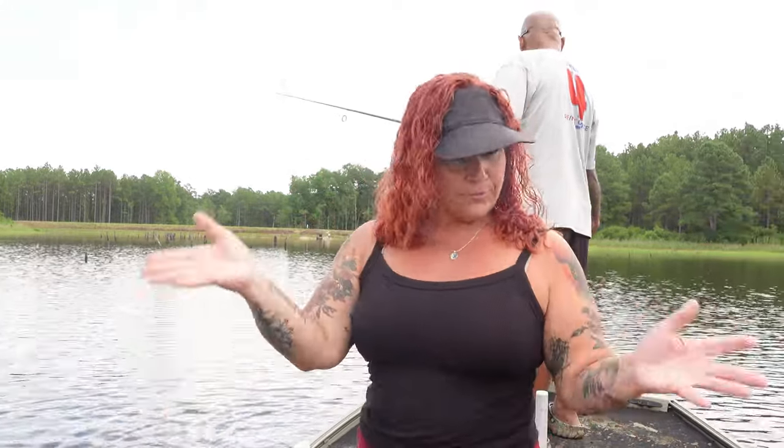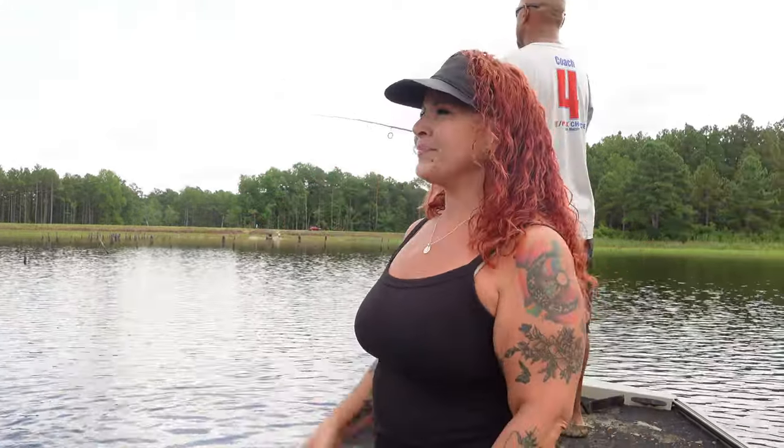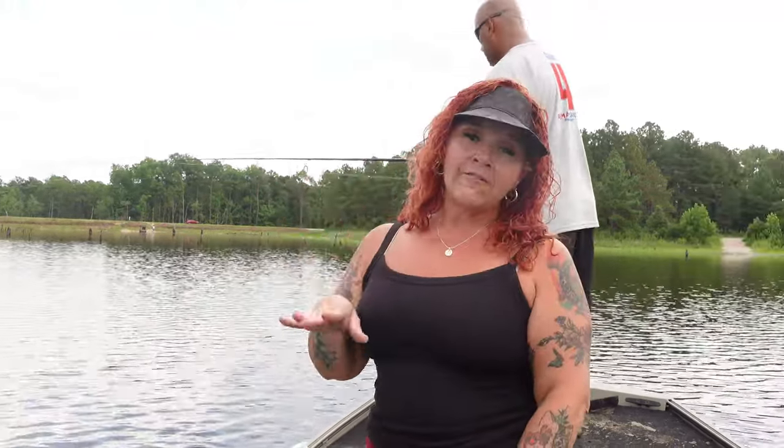Welcome to the alligator boat. We finally got it in some water. We are on Simmons Lake on Fort Bragg, or what used to be Fort Bragg, is now Fort Liberty. To some, it'll always be Fort Bragg. Always Fort Bragg, okay. But we are here at Simmons Lake. The water level is super low, everywhere around here. We need rain. It's gonna rain for the next couple days off and on, but we need some rain.